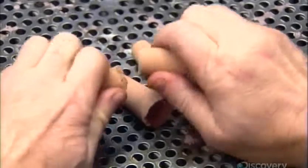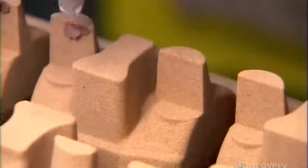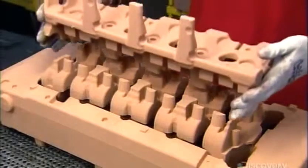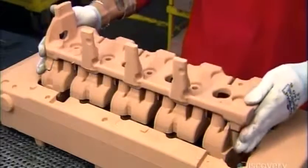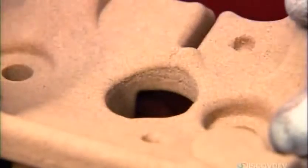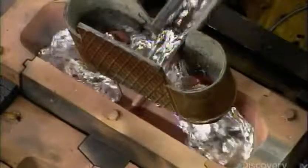At the heart of every engine is the engine block. It begins with a set of molds, cast from a mixture of special sand and resin. Technicians glue the mold parts together. Using a hand file, they make final adjustments by sculpting the sand mold down to the finest detail.